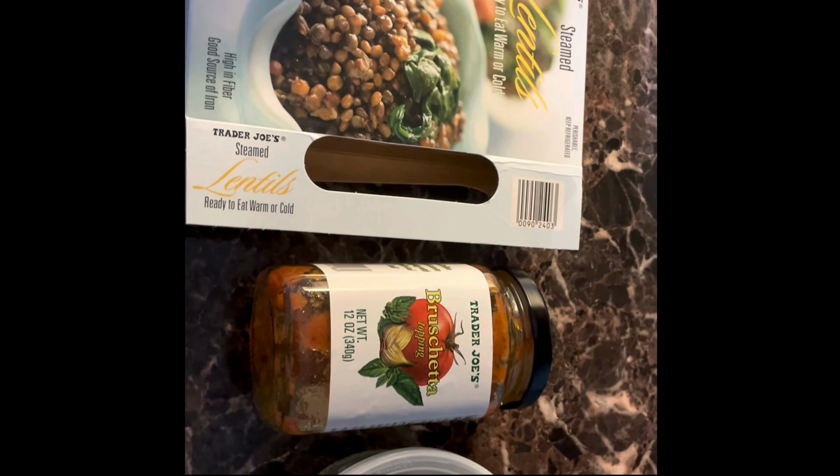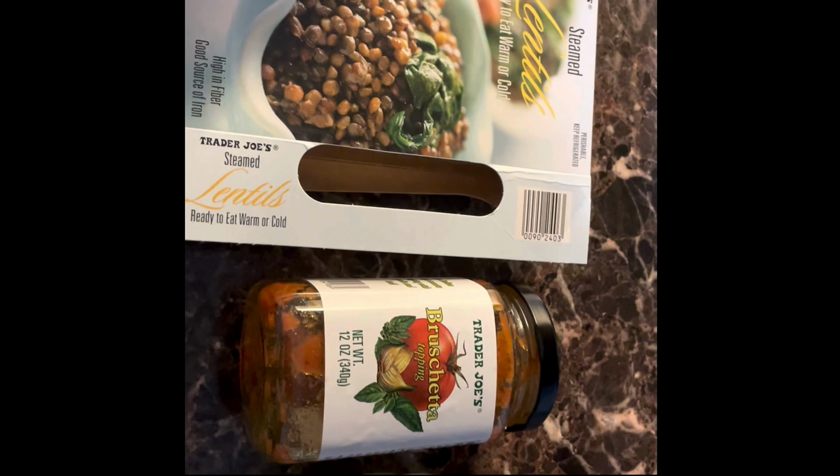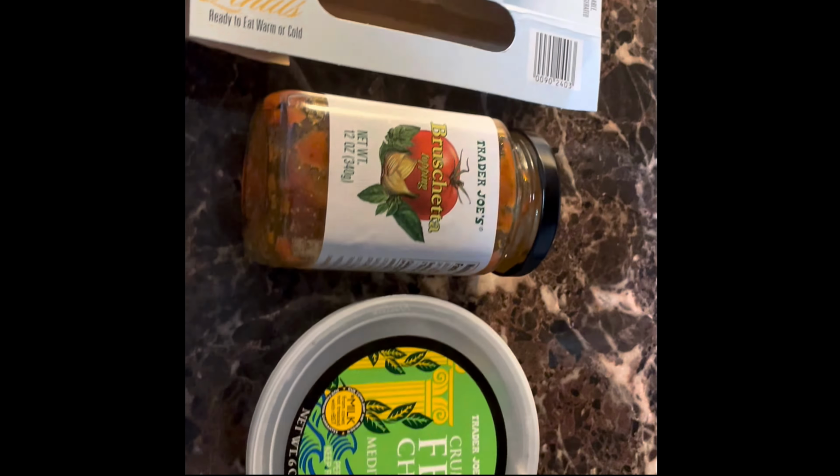Some of the ingredients she had me get was already cooked lentils, because I was not in the mood to just buy some lentils and cook them. So I bought the lentils from Trader Joe's, and then I bought some bruschetta topping and then feta cheese. So basically it was 1.5 cup of lentils, 1.5 cup of bruschetta topping, and then 1/2 cup of feta cheese.